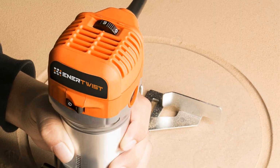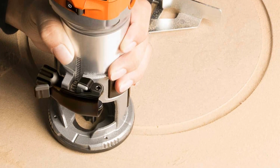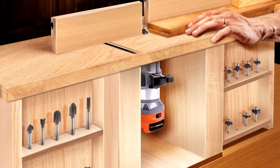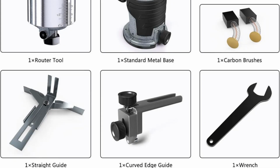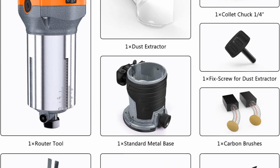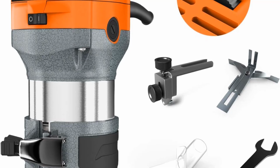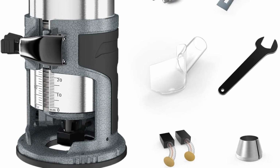The router also incorporates a soft start electronic control, which ensures a smooth and controlled start by gradually ramping up the motor speed. This feature, coupled with full-time electronic feedback to maintain motor speed through the cut, results in exceptionally smooth and clean routing surfaces. For precise and accurate cuts, the ENERTWIST Compact Router is equipped with a rack and pinion depth control system. Users can easily adjust the cutting depth in either inch or millimeter measurements for greater flexibility and precision. The quick-release cam-lock system further enhances usability by facilitating effortless depth adjustments and base removal or installation.